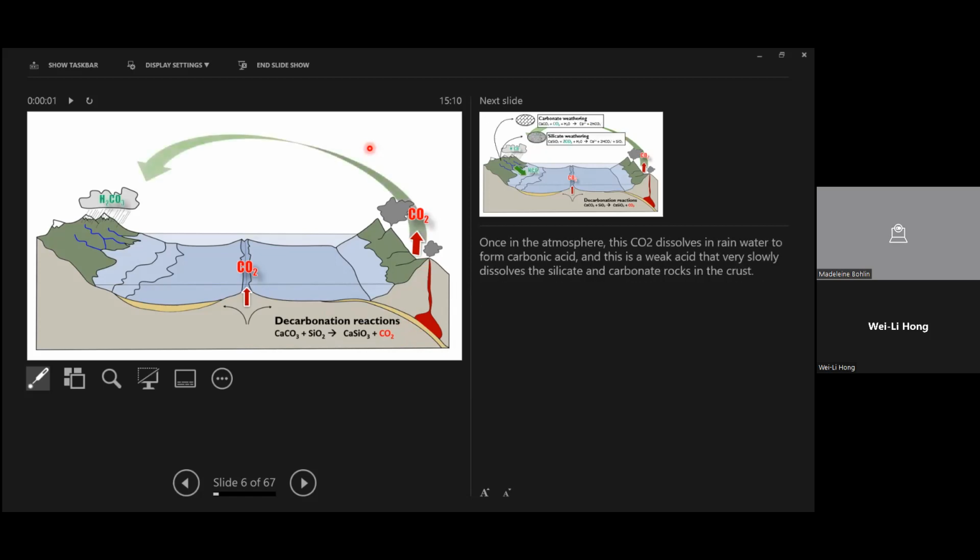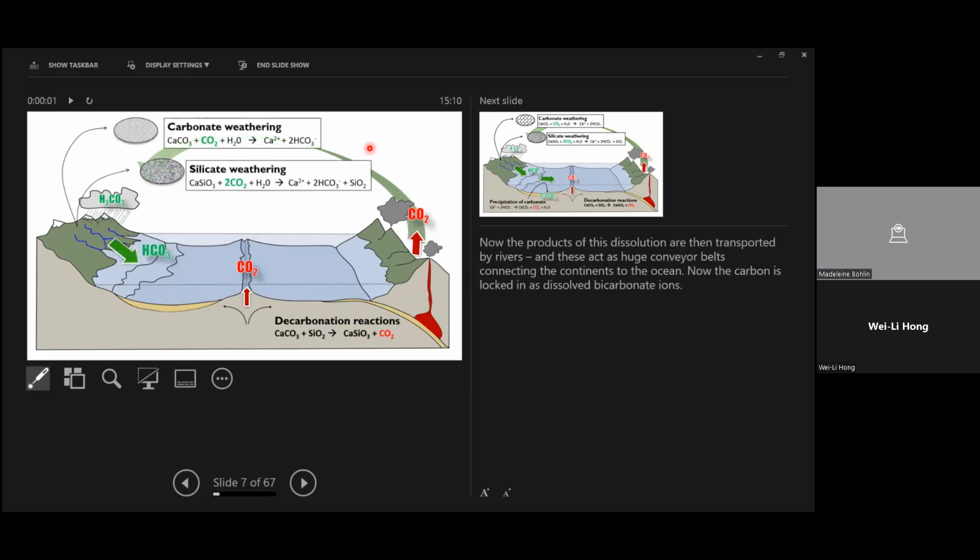But once in the atmosphere, the CO2 will react with water and create carbonic acid. Carbonic acid is a very weak acid, but if you give it enough time, it will dissolve the rock on the continent. So carbonic acid will dissolve both carbonate rocks and silicate rocks.